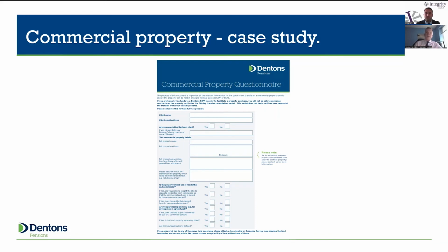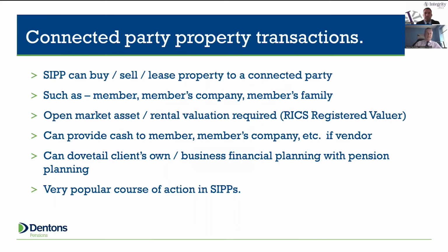All we can ever comment on is acceptability in principle to Dentons based on what we know about the property at outset. And hopefully, all being well, we'll come back to you via Marcus and his colleagues in Integrity 365 and say, yes, that property or that joint purchase or whatever it happens to be is acceptable to Dentons in principle. And that then is the green light for things to flow thereafter in terms of the property purchase process, which would include appointing a solicitor, potentially having the property valued if it's a connected party that's selling the property to the scheme, those sorts of things. But we'd rather give that acceptability in principle in advance before any costs are incurred by you or any other parties.